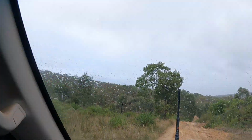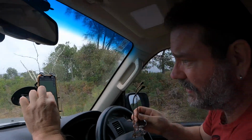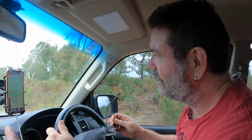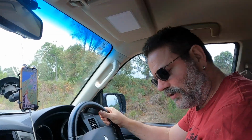Yeah, I think that's the access. That is. If we turn, oh, left, that's still power line. Oh, that's power line track. Yeah, and what's on the left? Power line track. Oh, yeah. Because we're on the pipeline track and it's going to be power line track. Anyway, let's drive.